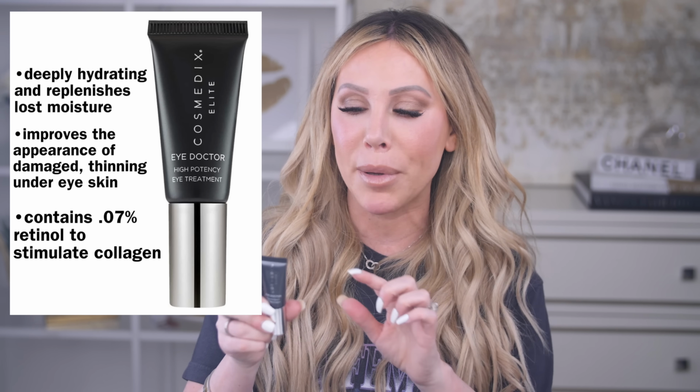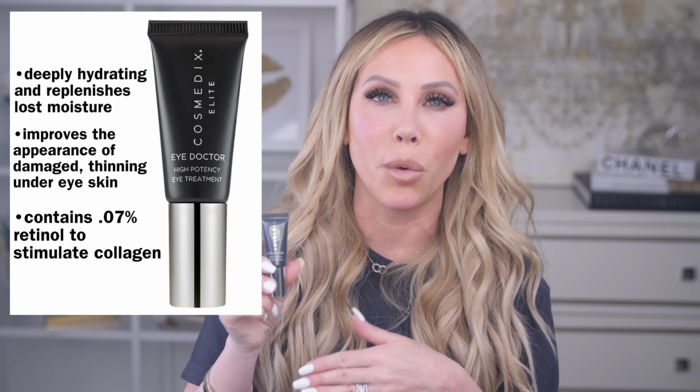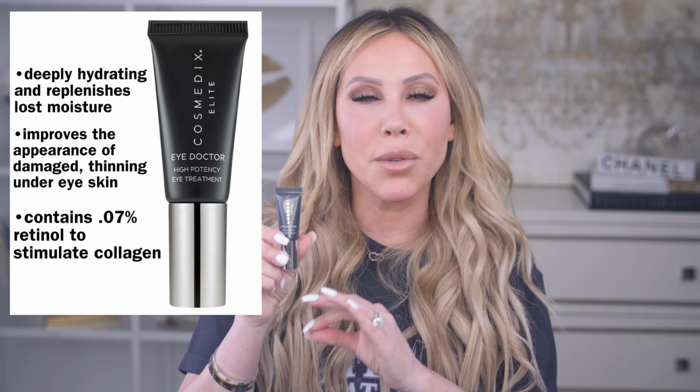So I started using this about a week and a half ago every single night because this does have some retinol in it. So it really suggests that you only use this at night. So I was using this at night and using my SkinCeuticals during the day. This is amazing. The hydration that you get out of this, I absolutely am shocked. Like, you wake up and your under eyes look so great.